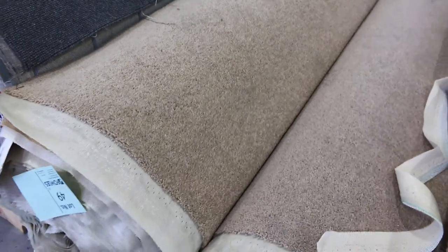We've got wool loop pile and wool twist pile. Look at those nice brown, sort of earthy tonings, really high quality carpet. Those ones there, normally retailing around 160 a metre. Again, we'll start from $30. We'll probably sell between $30 and $40. Really nice big roll there of wool loop pile, lot number 50.